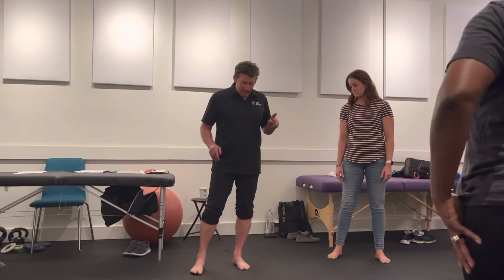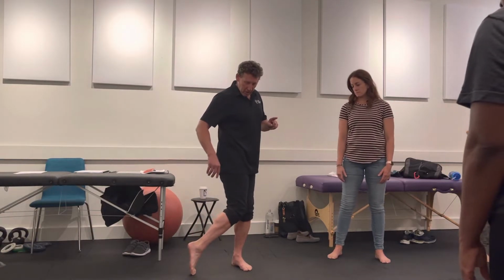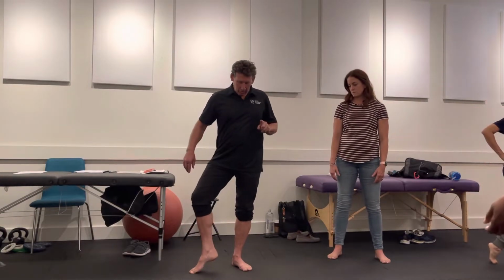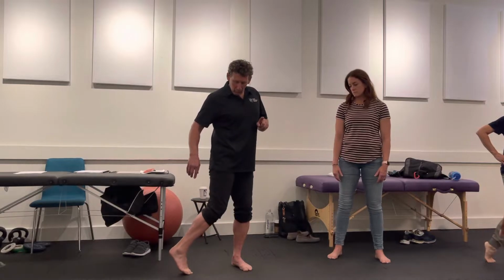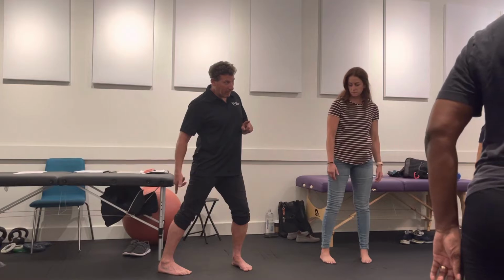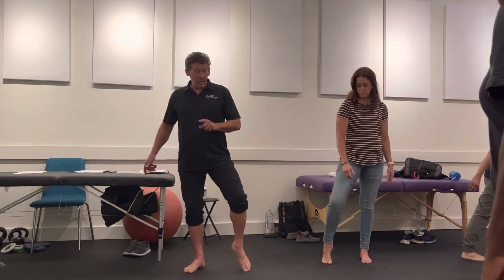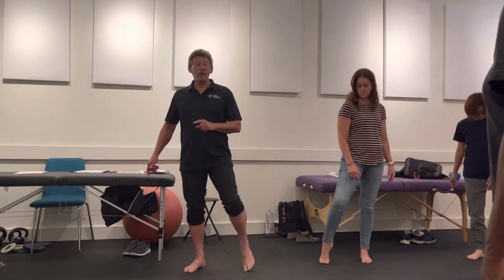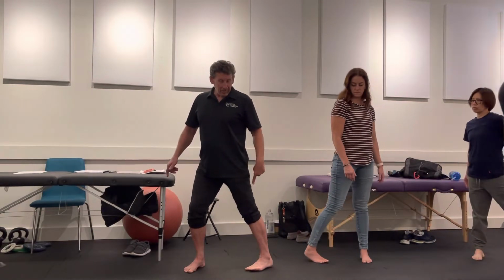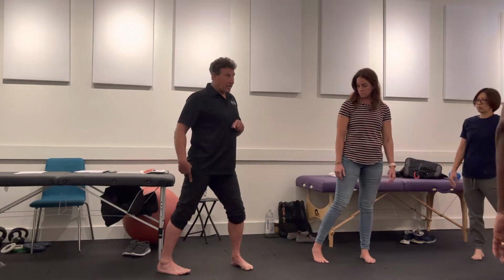This is one of my favorite hip exercises. So we're going to start with internal, external, internal, external, internal, ankle extending, knee extending, hip extending, go back. Internal, external, internal, external, internal, external, internal, ankle extending, knee extending, go back. Ankle extending, knee extending, go back.